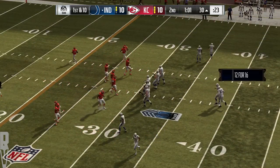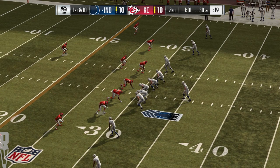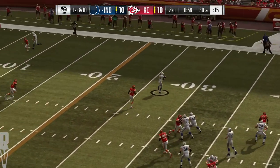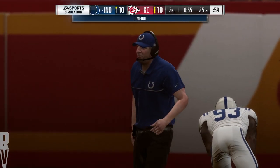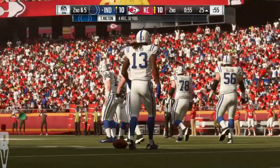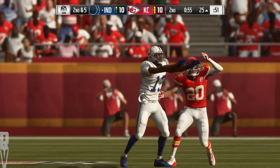Luck now, 12 of 16 thus far. It's first and 10. Again, Luck. On the right side, it's Hilton with a catch. Now before this second down play, we'll get whistles and a timeout, as the clock will stop with 55 seconds to go until halftime.